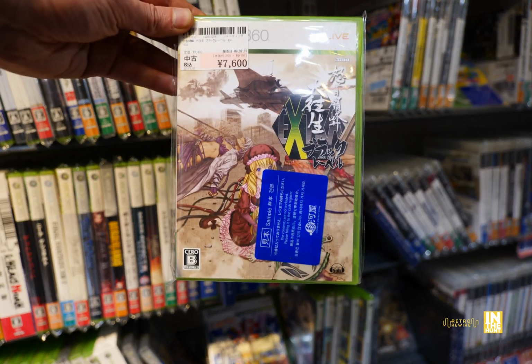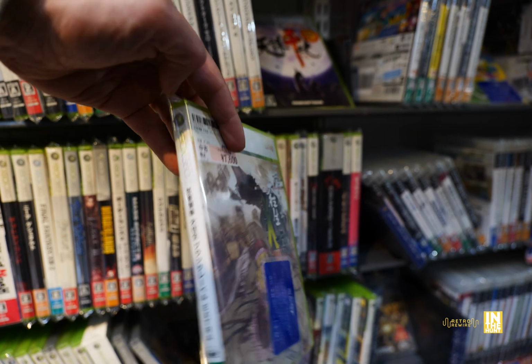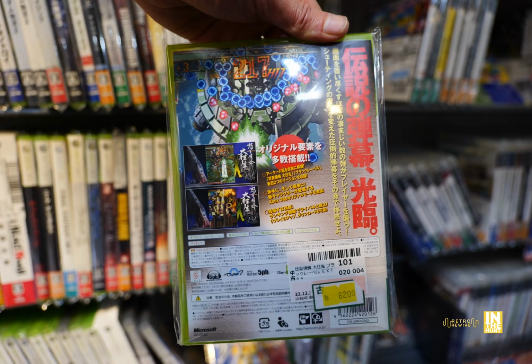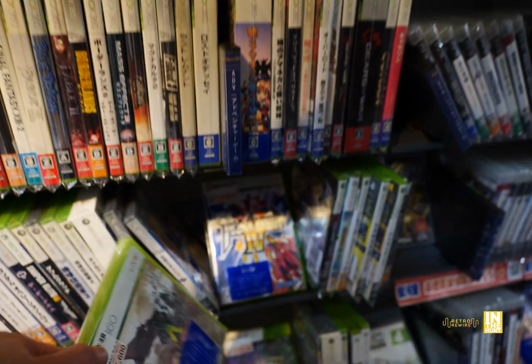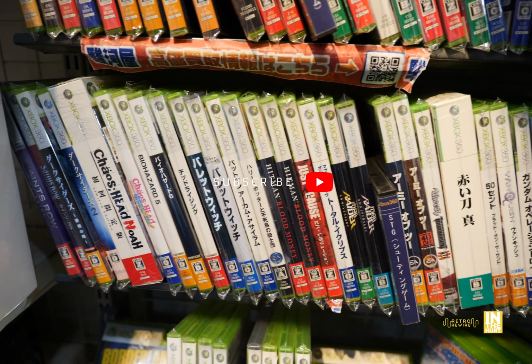We got another Cave shooter here. We have Dodonpachi Daiojo. This is gonna be the black label, 7,600 yen. Haven't actually played this one, but I have listened to a few of the tunes, and they're really awesome. A lot of great shooters there on the 360. And as you can see, they had quite a bit.